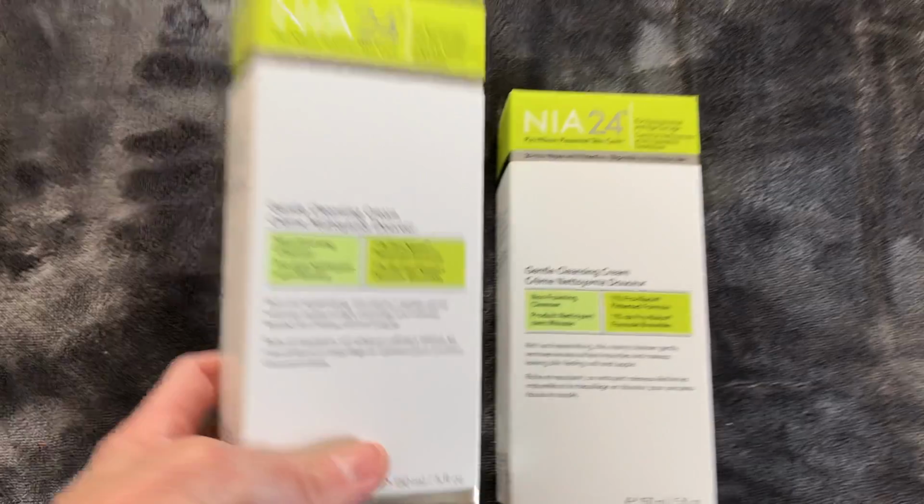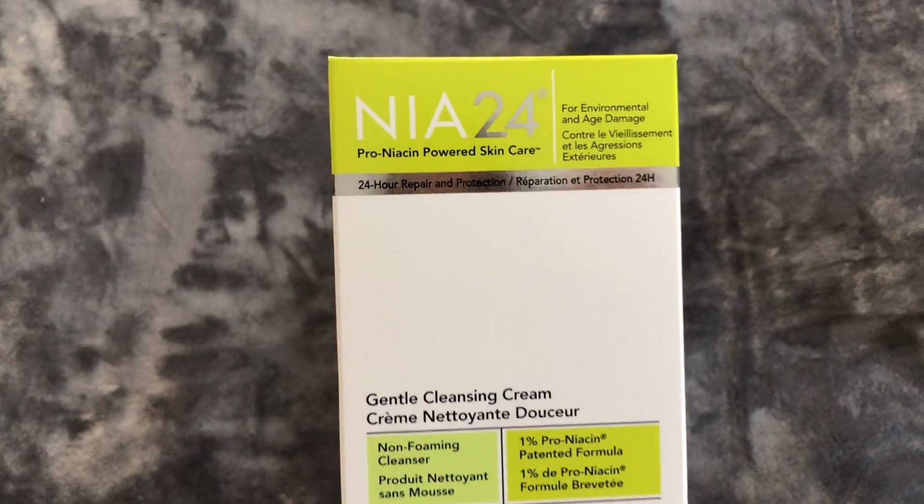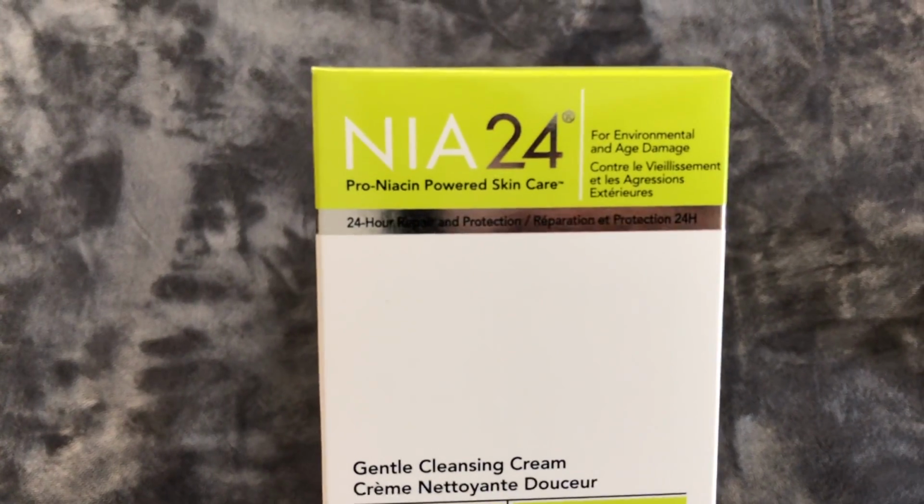This next cleanser has been with me for, I don't know, maybe 20 or 30 years. I don't know how long the Nia 24 cleanser has been around, but I am a loyal, faithful user of this product.